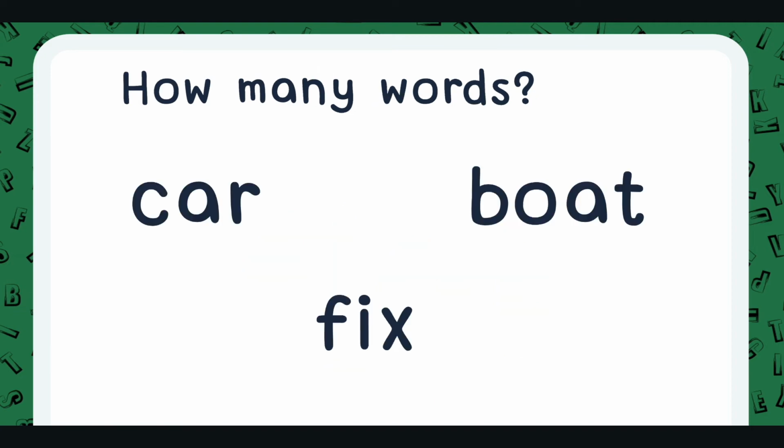Let's upgrade it to words. There are a whole bunch of words down here. How many words do you see? Okay, count the words. All right, go ahead and shout really loud. How many words do you see? Ooh, I see 1, 2, 3. 3 words. Awesome. Did we have a brain match? Ooh, I totally hope so.